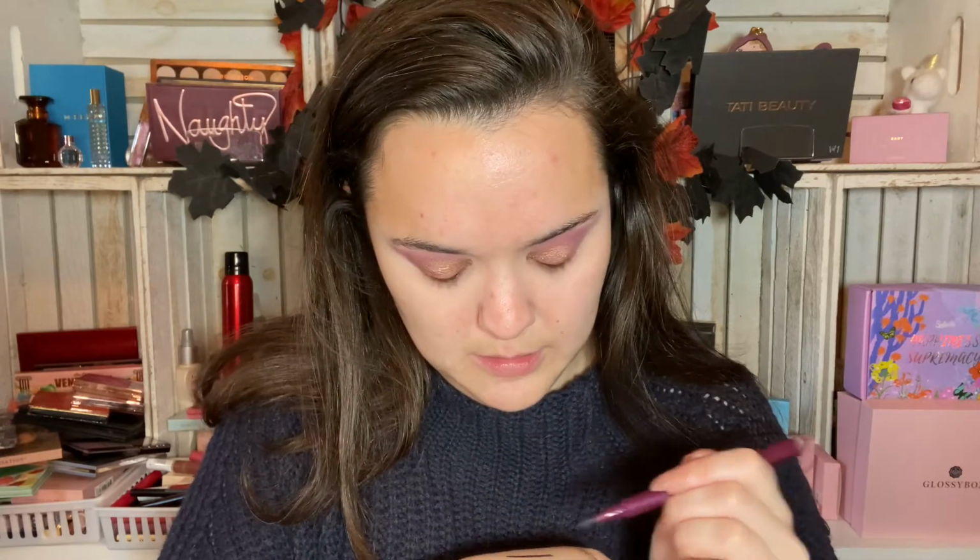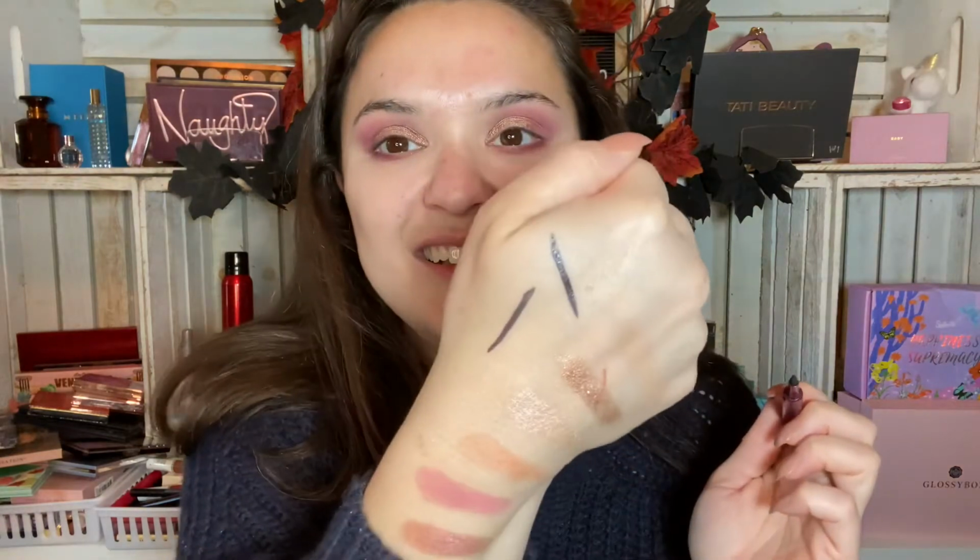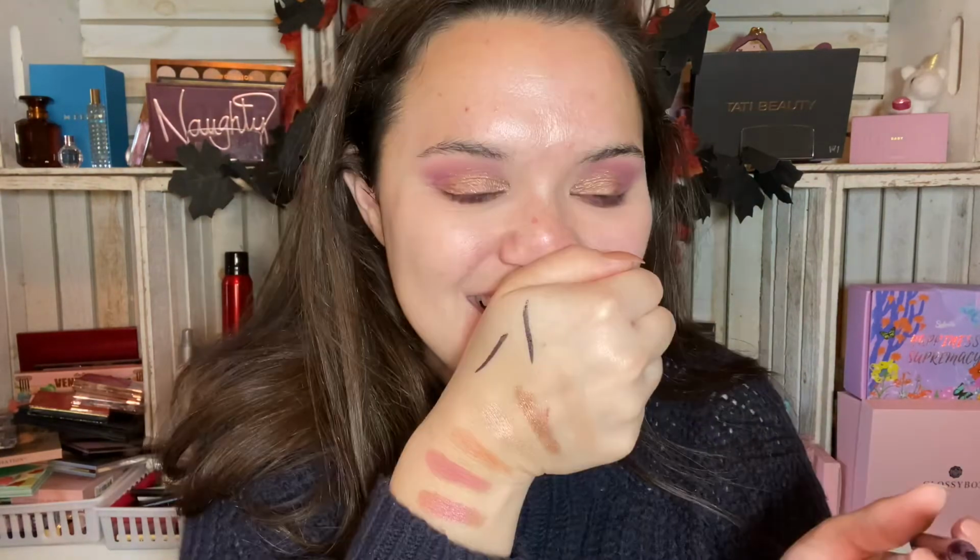Okay. It's black. Why is it black? I thought it was gonna be like this purple color. I was gonna do like a pretty purple wing. I mean, it's not a big deal. I just, they came in different colors. Like, they had one that looked like this, but it was green. That's confusing. Okay, whatever. I'm still gonna use it.